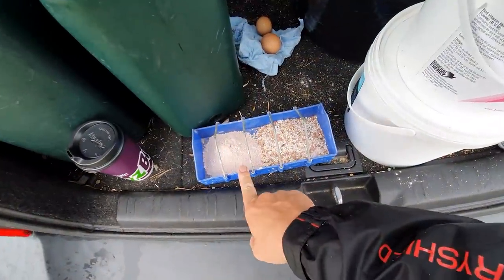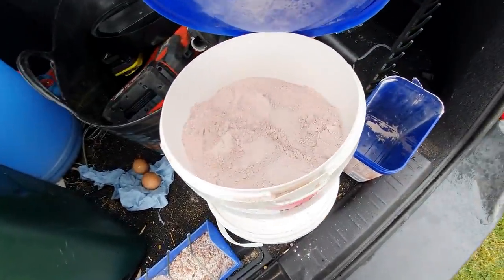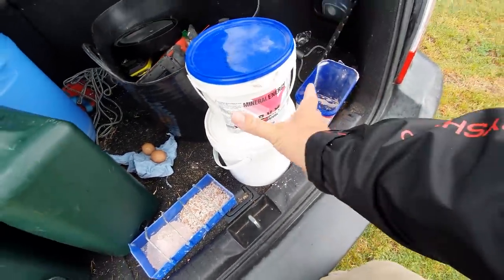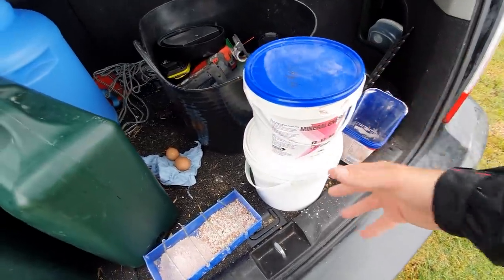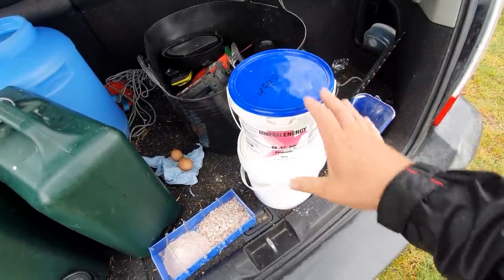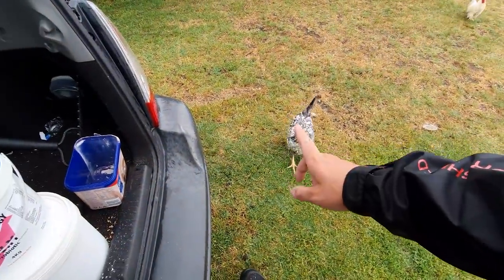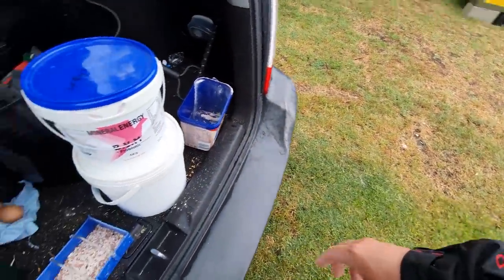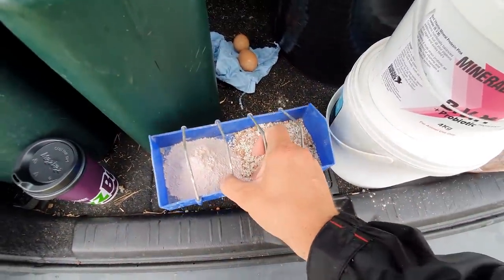Got the pink mineral powder and some more grit for them. Starting to go through that one. Going to buy the next one up next time, which is like 10 kilos. It's massive, like a huge big bucket. So it's expensive, but my birds love this stuff. I'd really like to get my chickens onto eating it. Don't you think about that. Go away. You're out of control. Got some chicken eggs there, but let's see how these guys like this, because they'll go crazy for this.